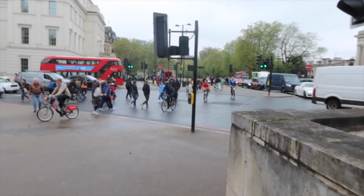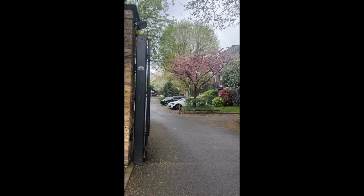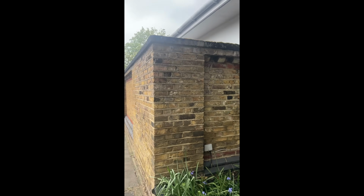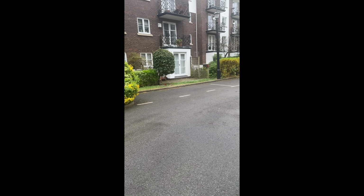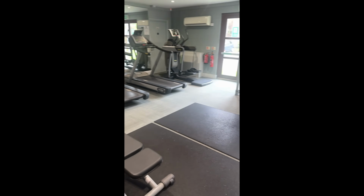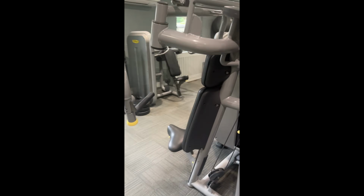Look at that. Not a busy crossing. This was a 2-bed in Fulham, which again is zone 2, but southwest London, and this was on the market for $2,400. So how I found this apartment, I actually had an agent call me out of the blue and said that they had this new property in a private estate in Fulham with a gym and a pool and a sauna, and I was just like, what is this place?